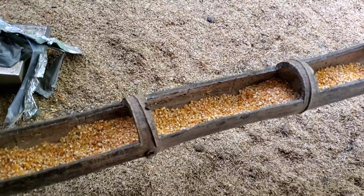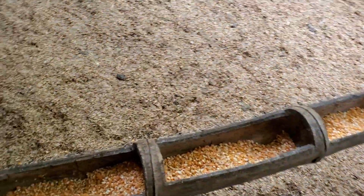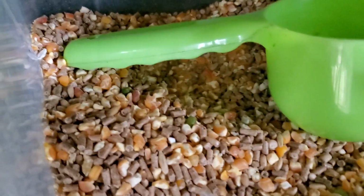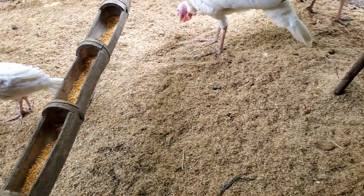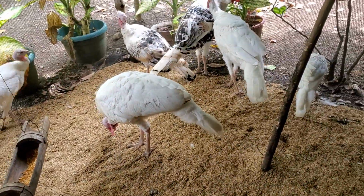Their food is feeds mixed with cracked corn, like this. But they always eat the feeds first, so all the corn is left over there. But as soon as they cannot see any feeds there, they will eat that one.